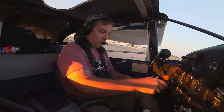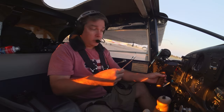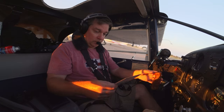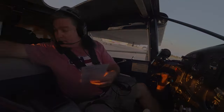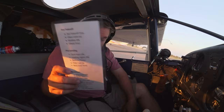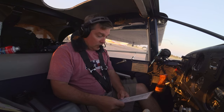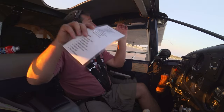Oil pressure's up. Alrighty. Strobes, nav lights. Good idea. Controls free and correct. Instruments. Alrighty. Anything else left to check? Gas, that's on. That's off, but they're both full.